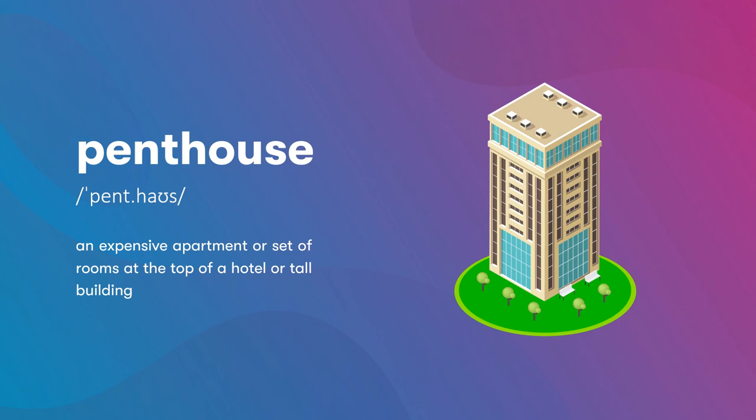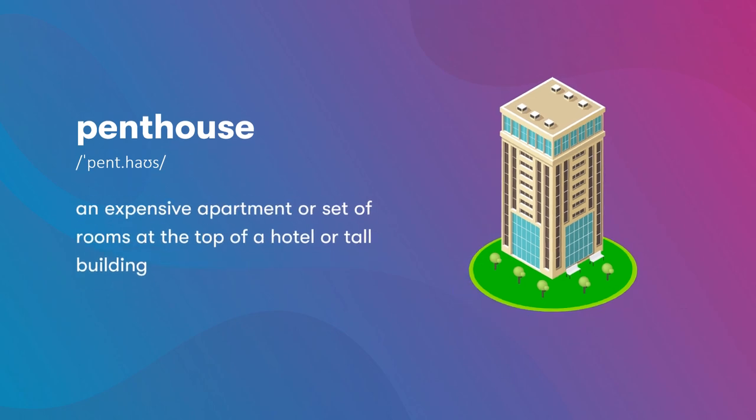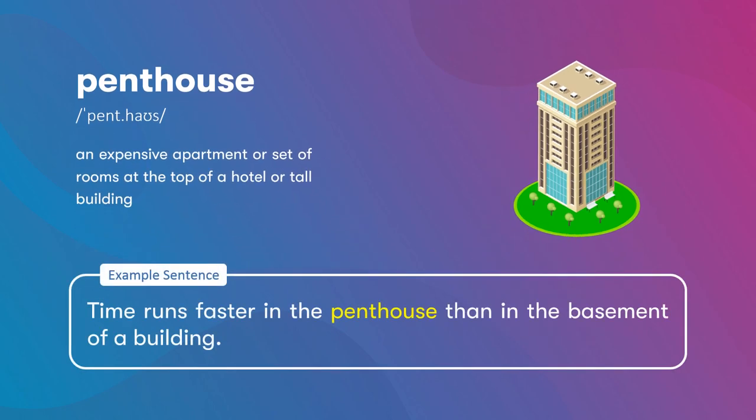Penthouse. An expensive apartment or set of rooms at the top of a hotel or tall building. Time runs faster in the penthouse than in the basement of a building.